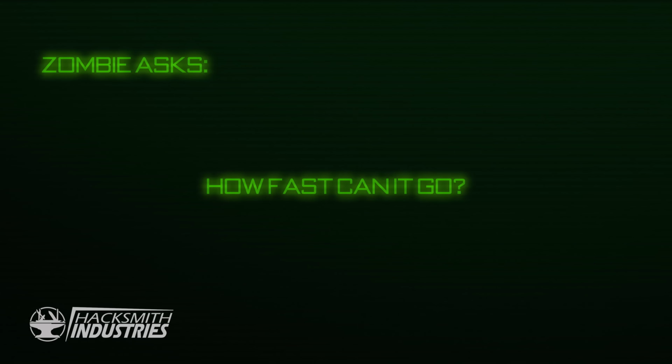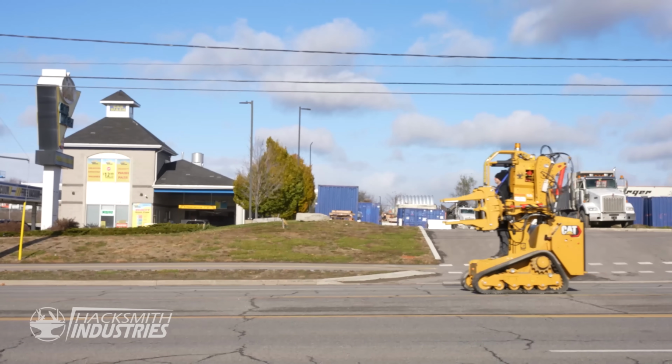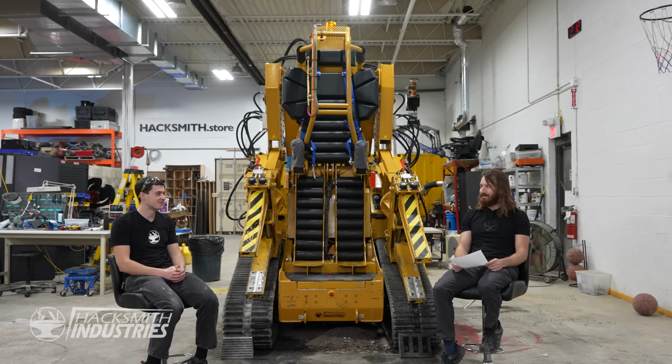How fast can it go? Well, the Caterpillar base can go about 12 kilometers an hour, although it's kind of sketchy at that speed because it's a little bit tippy. Yeah, if you floor it, it actually kind of starts to do a wheelie, which is slightly terrifying. But we could put a wheelie bar in the back. Maybe.